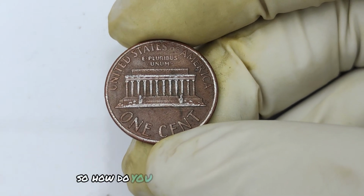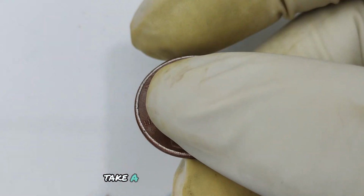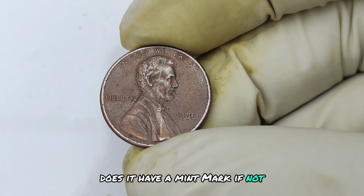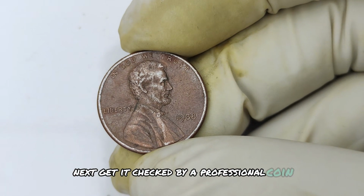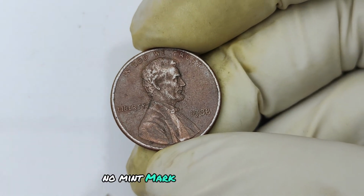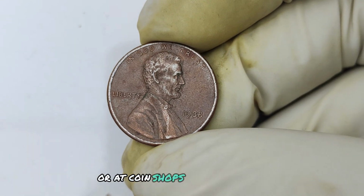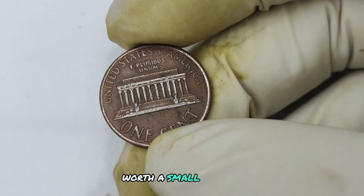So, how do you know if your 1988 penny is one of these rarities? First, take a look at the coin itself. Does it have a mint mark? If not, you've got the first clue. Next, get it checked by a professional coin grader to assess its condition and authenticity. Even if you don't have a 1988 no mint mark penny right now, keep an eye out for one in your collection or at coin shops. You never know when you might stumble upon a hidden treasure worth a small fortune.